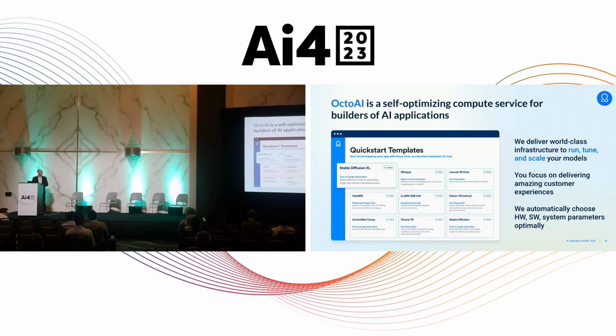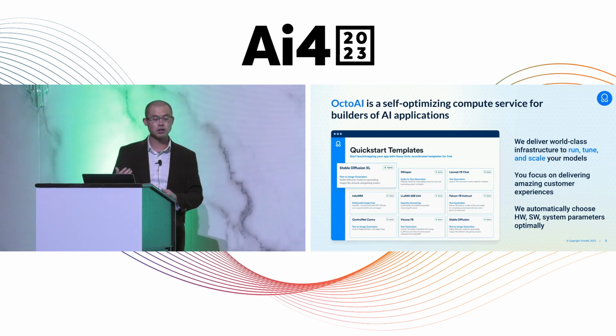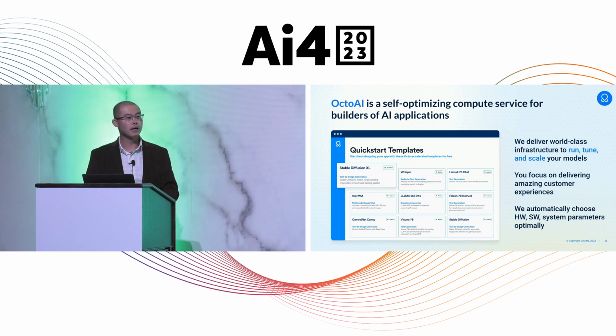Now, one of the things we do to make it easy is take a lot of the popular open source models that you hear about in the news cycles, and we make them available as serverless endpoints from our OctoAI service. So if you want to go and try out one of these, you can go into our service and very quickly set up an endpoint and then start to integrate that into your application. So let's say you're doing image generation. Well, we have things like Stable Diffusion 1.5 and 2.1. We have Stable Diffusion XL, which came out fairly recently.